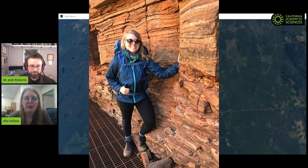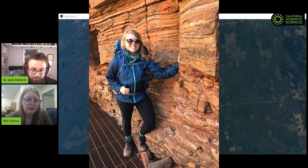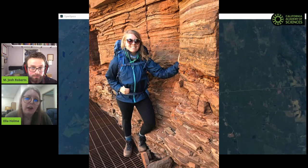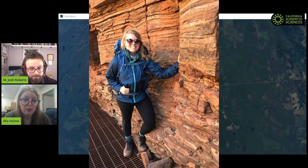Yeah, so this is a picture of me in Karijini National Park in Australia. So this is an iron formation called the Hammersley Iron Formation.